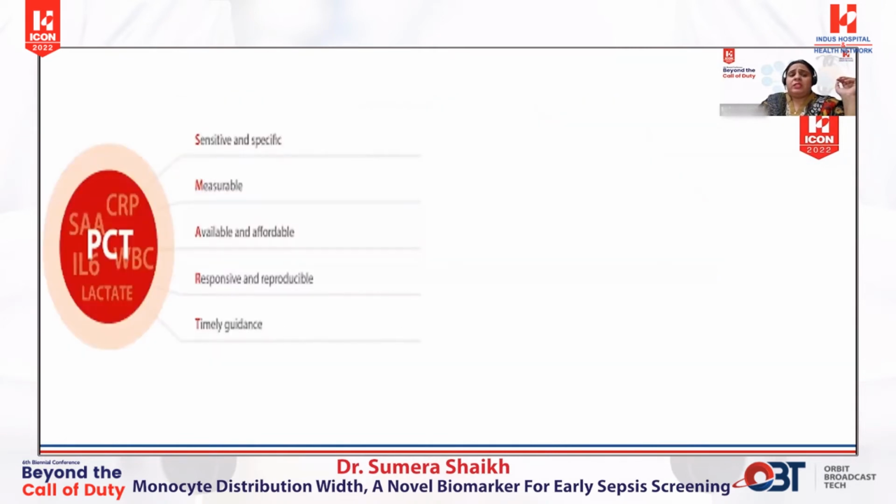Among all these things, PCT has more weightage and is considered the gold standard among the rest of the tests, because it's very sensitive and specific. It's measurable, available, supportable, responsive, and reproducible, and it guides treatment time. All these things are well proven by many literatures.